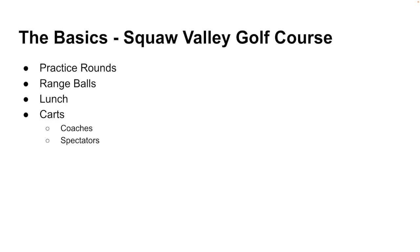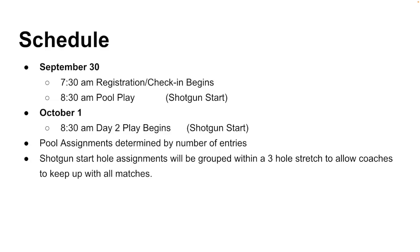Squaw Valley, same drill, just a different location. Practice rounds, range balls, lunch, and carts. Those are all available just like at all of our locations. Schedule. Monday, September 30th, we'll have 7:30 registration and check-in. Depending on daylight, it doesn't get daylight now until a little after 7, but you're welcome to get there as soon as the range is open. We'll have coaches check in at 7:30. We will begin our pool play on day 1 at 8:30. It'll be a shotgun start.